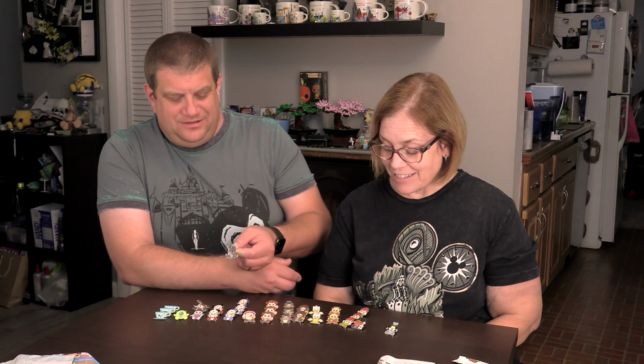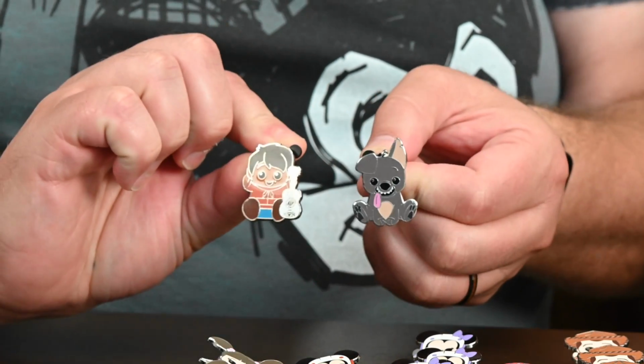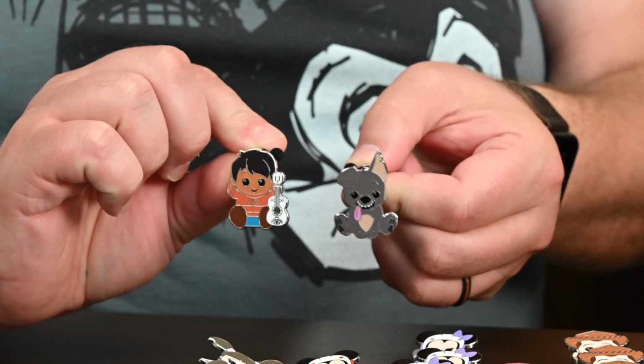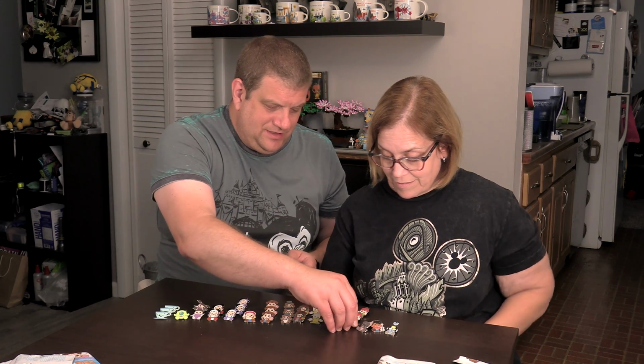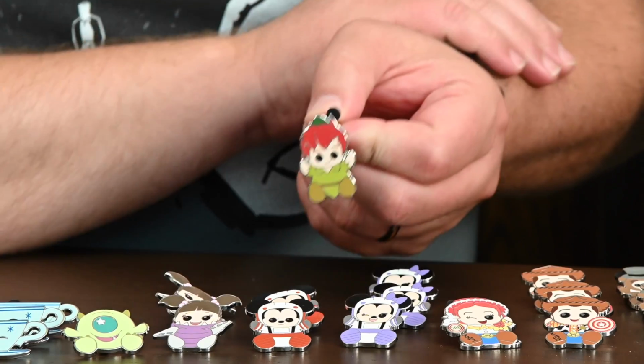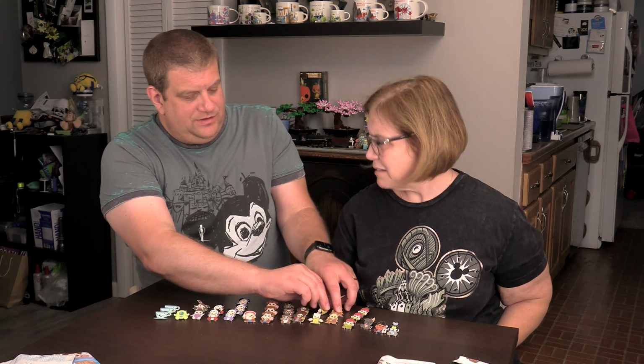So we did pretty well, though he even reminds me of Sippy Bird. He does look like Sippy Bird. But then we've got Miguel and his dog, the spirit animal dog. We have Peter Pan, which I'm surprised there's not a second for him, or a Tinkerbell. Right, yeah.